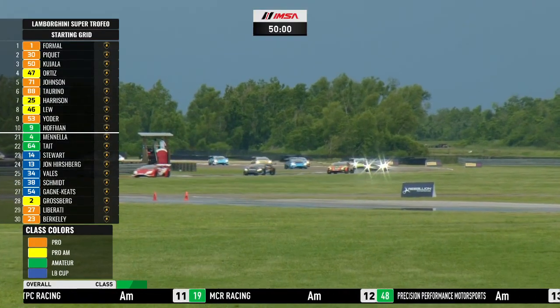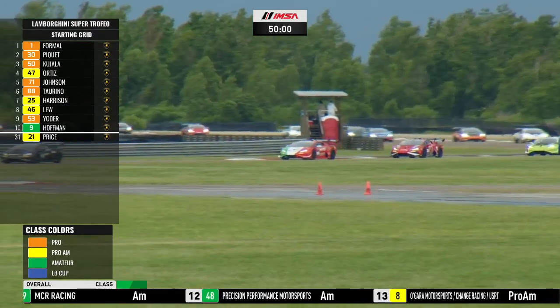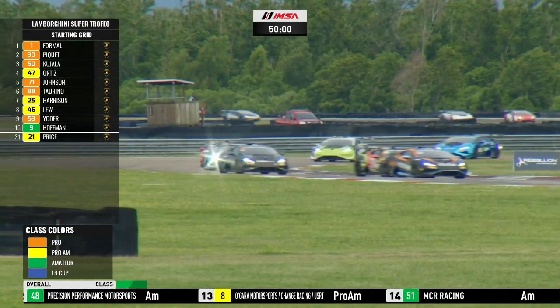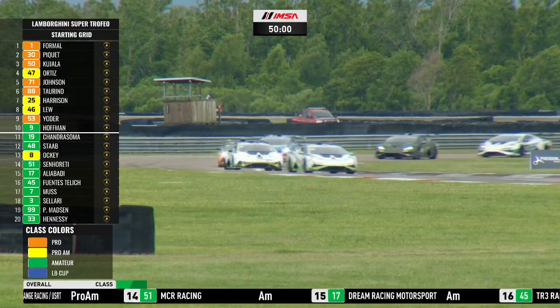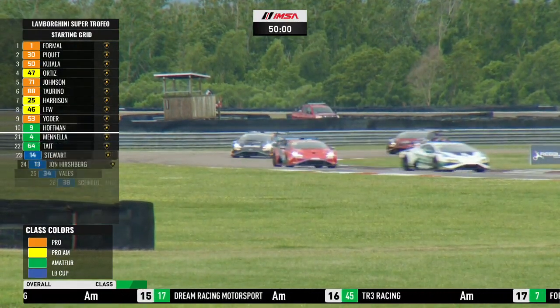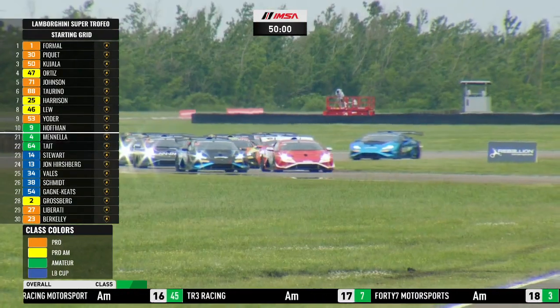Then Gianno Torino in car number 88 and Billy Johnson in car number 71 make up row 3. Row 2 is Brian Ortiz, the Pro-Am pole sitter, in car number 47 for Precision Performance Motorsports. Alongside him, winner last time out at WeatherTech Raceway Laguna Seca is Patrick Kuyala in car number 50 for Gara Motorsport Change Racing with US Racetronics.